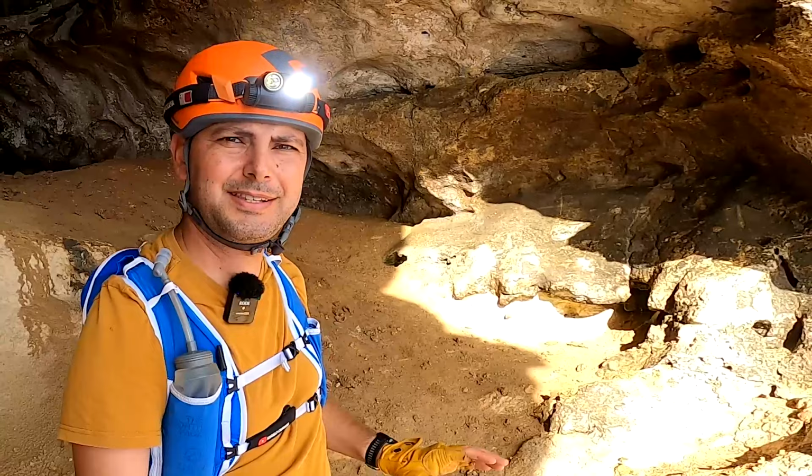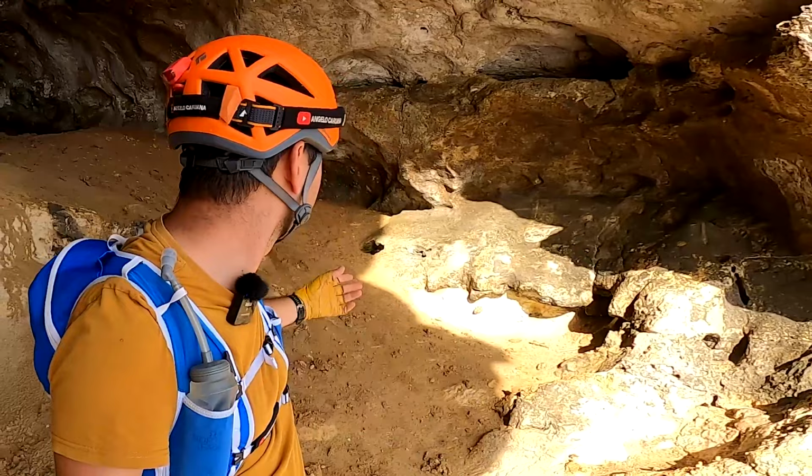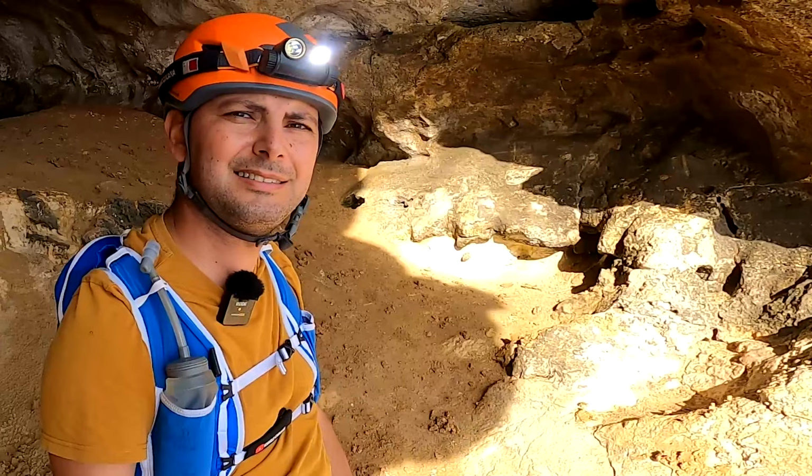And that was the end of this cave. We will do another one, which is in-Nagħaġ. Hope you enjoyed this cave. It's not that big, but the rock formations, the high ceiling, even the lighting from the sun here, it's very nice and very unique. So let's go to the other cave.